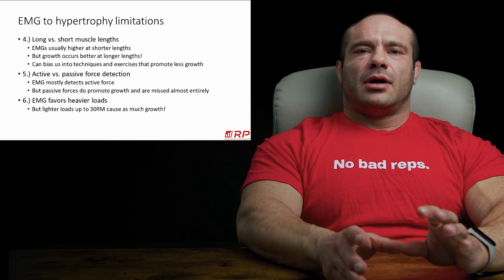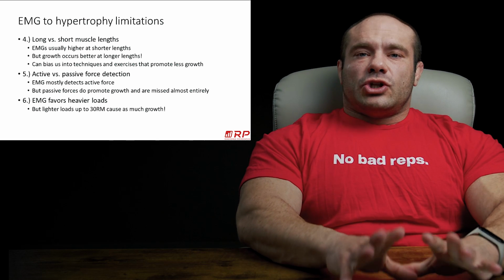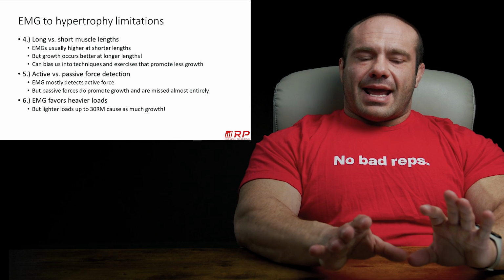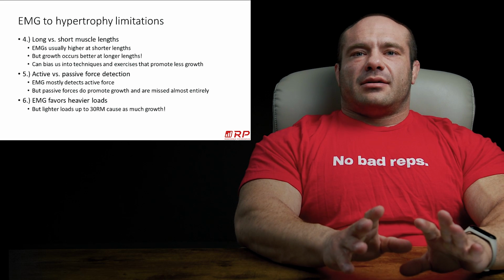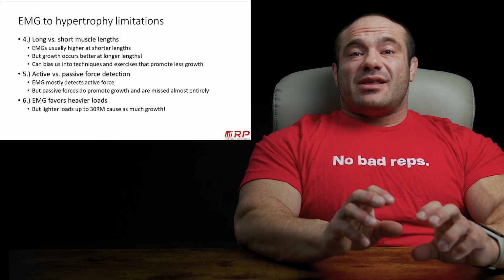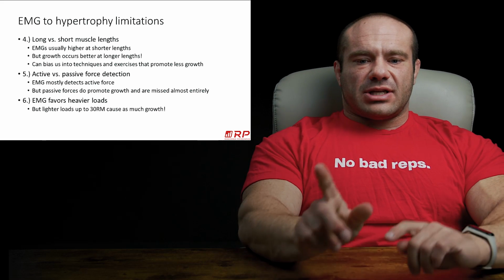Putting that all together, what is sort of my verdict, at least personally, on using EMG? Here it is. EMG is one tool by which we could predict and proxy muscle growth. And here's the thing. It's not a guarantee of what's going on. It's a hint at what might be going on and should be one of the bases for trying things in the gym.